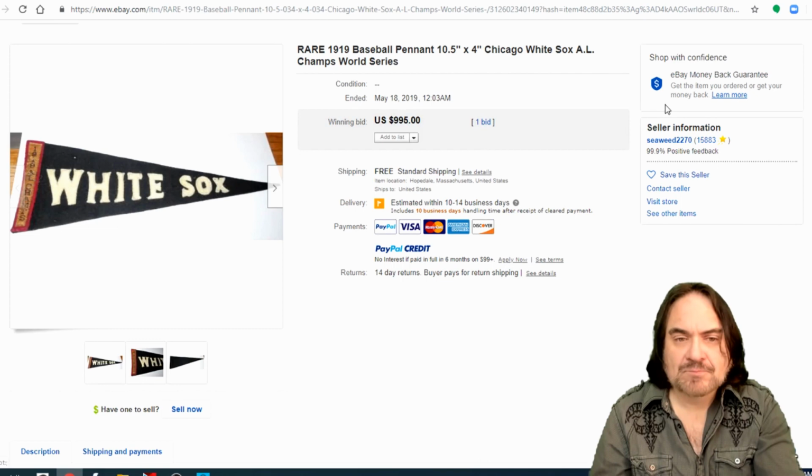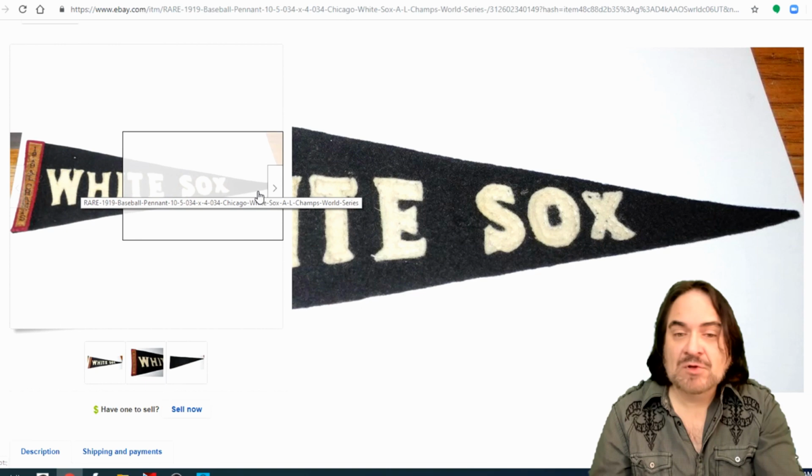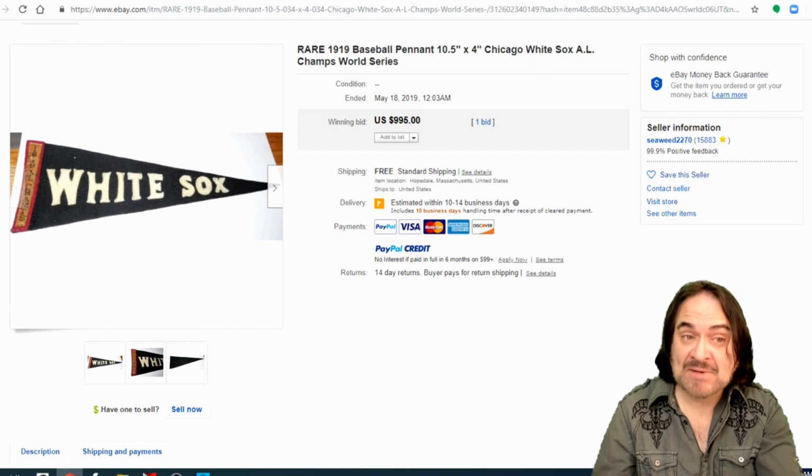Next one's a 1919 White Sox one, which is dated on the side here in what looks to be a strip of leather, which you will find also. Now, these can show up with little holes and flea bites and things along that line in them. I'll still buy them, and they still sell very well. This one does look like it has a small hole in it also. Sometimes it can be half gone and still be worth some big bucks, just because they're so rare.